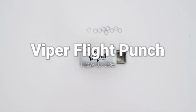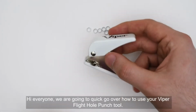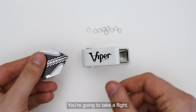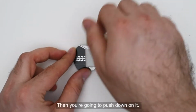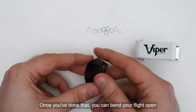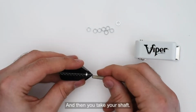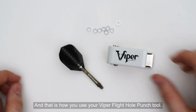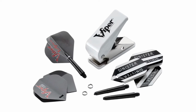Number 2. Viper Flight Hole Punch Tool. The Viper Dart Flight Hole Punch Tool makes it easy to punch a perfect rectangular slot into your dart flights so they can accept a stem ring to keep flights securely on plastic or nylon shafts. Heavy-duty steel and resin flight punch. Punches a perfect slot into dart flights to accept a stem ring. Prevents flights from popping off. Compact and easy to use. Includes 3 sets of stem rings, a total of 9, does not include shafts or flights.